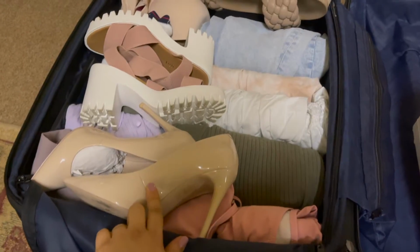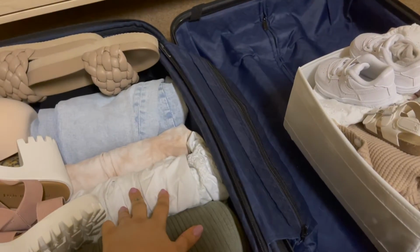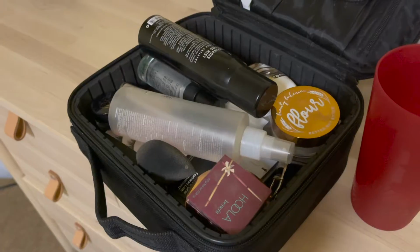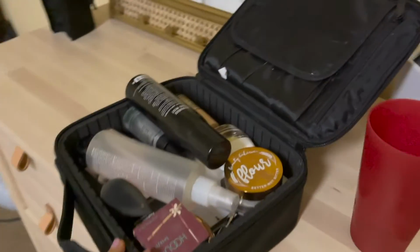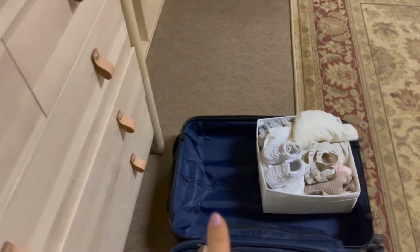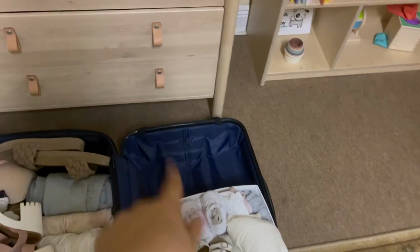And then for me, these are what I'm gonna wear for the baby shower. These are just another pair of more casual heels. I have pajamas, nice outfit, casual outfit, and then my bathing suit as well. So yeah, that's what it's looking like now. I still have to pack my makeup, so I'll show you guys. I pack it in this thing. It's pretty big. I don't know if you can tell from the camera. So that'll go in there. This thing, from a couple years ago on Amazon, is where I keep my brushes. And then I'm missing the skincare, which is in the bathroom right now. So that'll go right next to it.